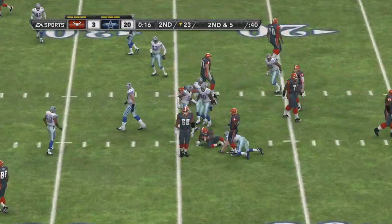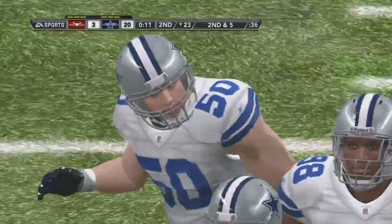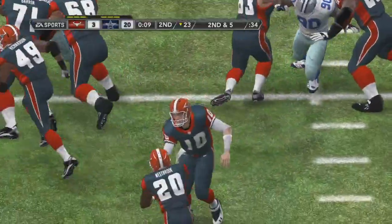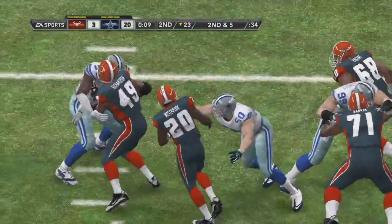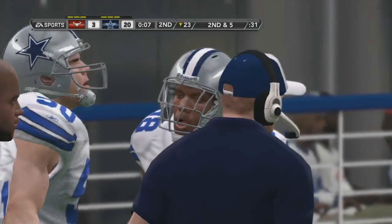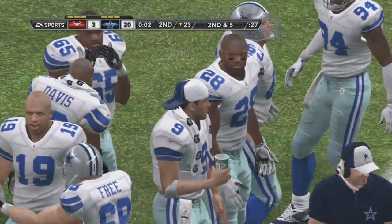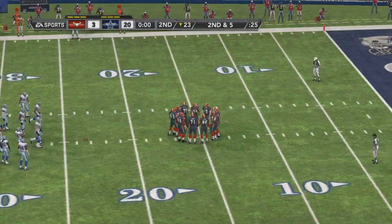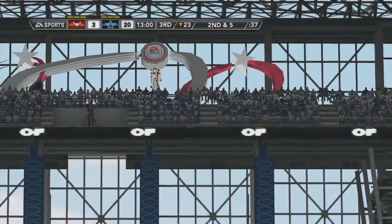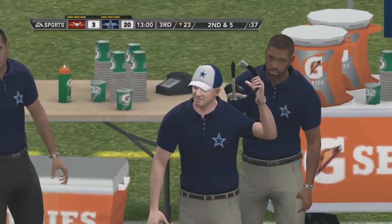The stop was made by Sean Lee. The defense filled up all the gaps. The back was looking for somewhere to run, but by bringing the run blitz, they took away all the holes and stopped them for a minimal gain. And as we head to halftime, the score is 23.